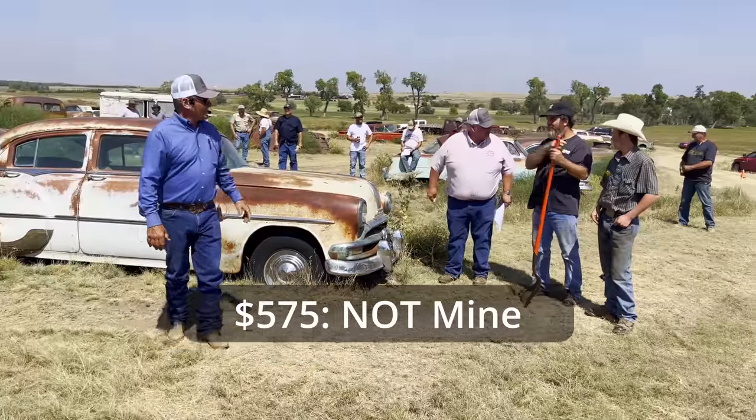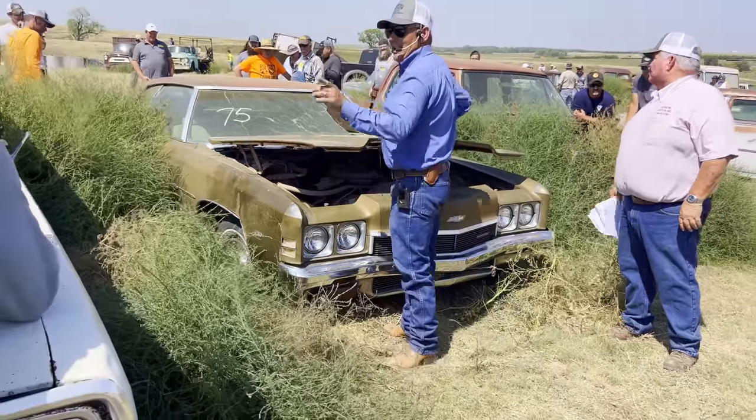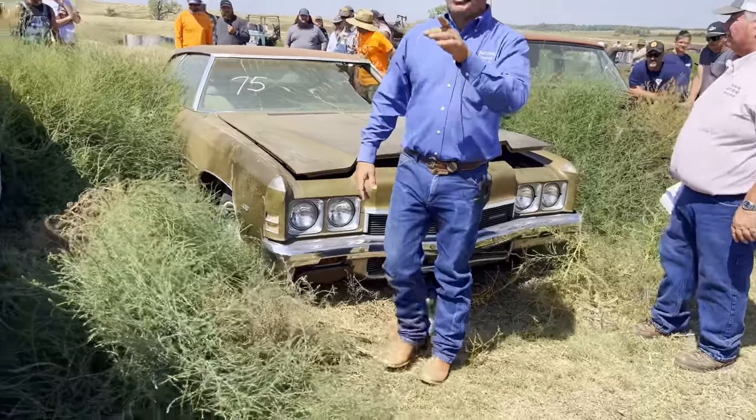Sold it your way, $575 on number 8. Caprice, it is a Caprice. Two-door, 400. Thank you. Right here, 5, 5 and a quarter, 500, 520, 500.